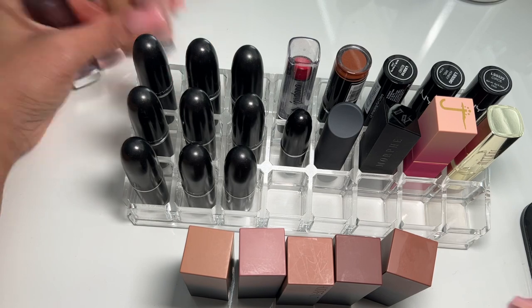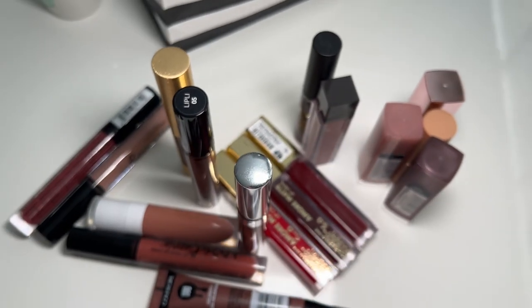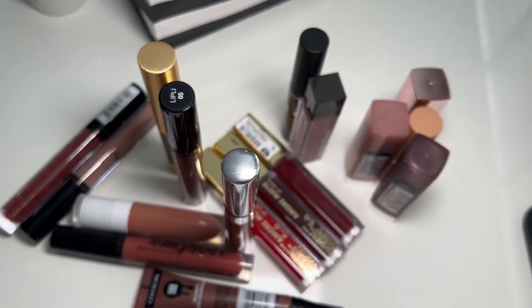So we did get rid of four, which is not too bad considering what I have. Out of all of the lip glosses that you guys have seen, this is what we got rid of so far. And yeah, I'm happy.